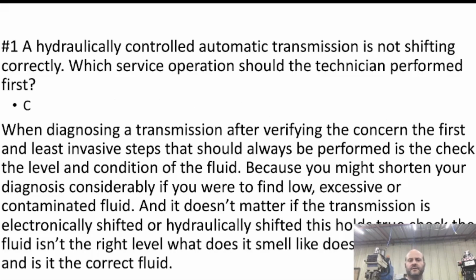All right, first question. The hydraulically controlled automatic transmission is not shifting correctly. Which service procedure should the technician perform first? Well, this question has the possibility of performing a pressure test, adjusting the bands, checking the transmission fluid, or checking for proper engine vacuum. They try to throw you off in this question by saying a hydraulically controlled automatic transmission is not shifting correctly. It really doesn't matter which type of transmission you're working on. You're almost always going to start with checking the fluid.